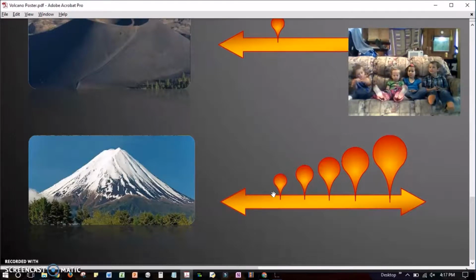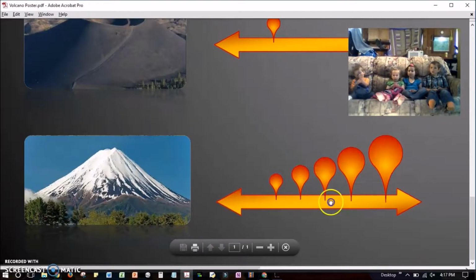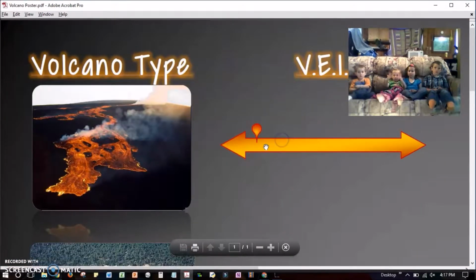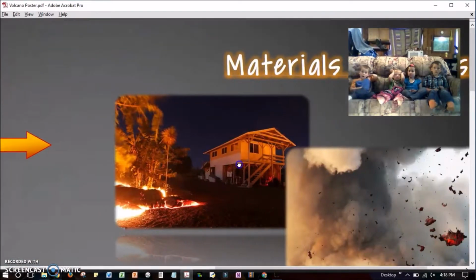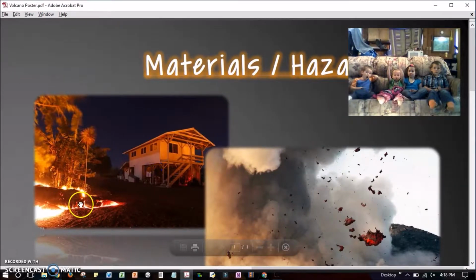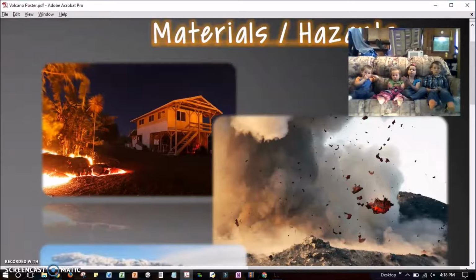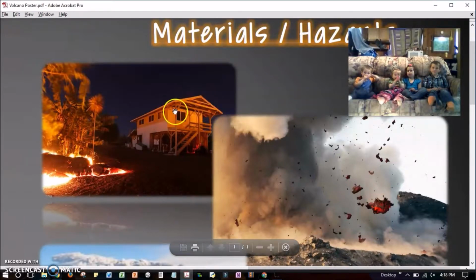So let's talk about some of the hazards that come from these different kinds of volcanoes. So let's go back all the way up to the top here. And we're going to go back to the shield volcano. Most of the hazards that come from this type of volcano are like this. Lava flows. They don't go very fast, but anything in their way is going to get burned, just like these trees and just like this house.